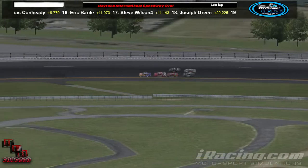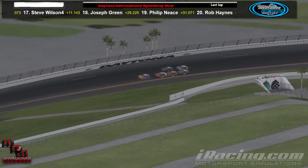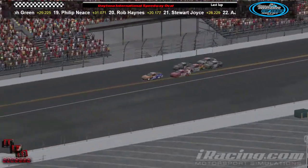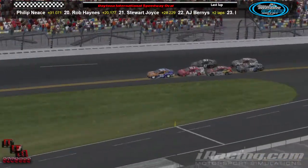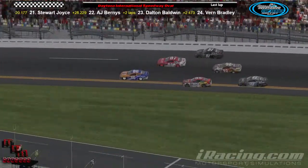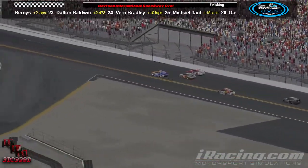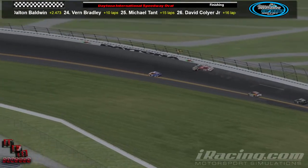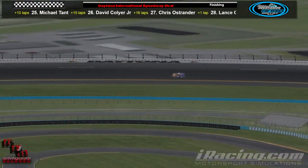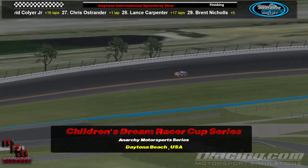This opener race, here we go. Get on your feet. Who is going to take victory as they come out of turn number 4 down the front stretch? Here we go. And it looks like Landry's going to have it. Can he get it? Embry, your top 3. Dylan Landry, Craig Embry, Ryan Cobb, your top 3 here at Daytona in the Children's Dream Racer Cup Series opener. What a beautiful night of racing, folks. What a beautiful night.